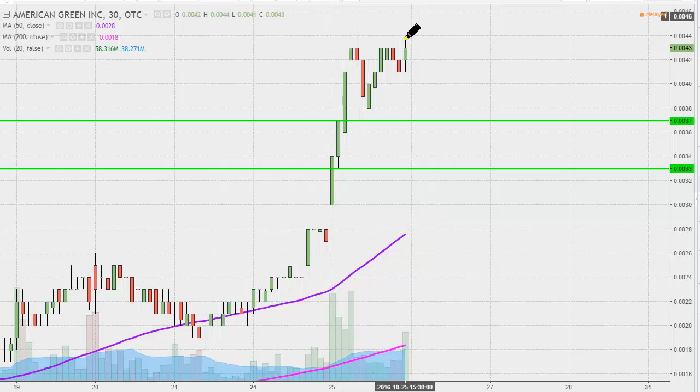But again, that is for the big picture perspective. Obviously, if you're a day trader and you bought right here, you don't really care what's going on with that because that's so far below. But from the big picture perspective, using that 50-period simple moving average is really the most straightforward way to judge everything.